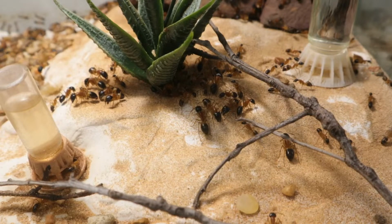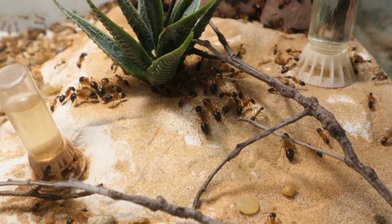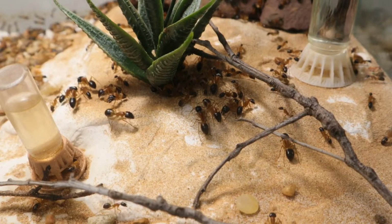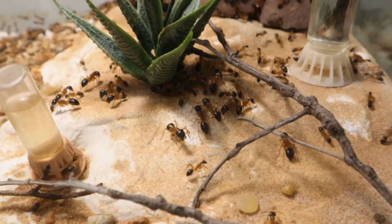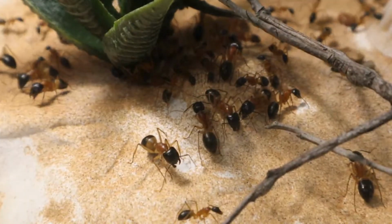They're always packed out in the outworld. They really do need a new nest, so that's something that I am working on, as I mentioned earlier. And yeah, really happy to have them. Fantastic species, and just the size of them, just amazing sometimes. Zoom in here a little bit more.